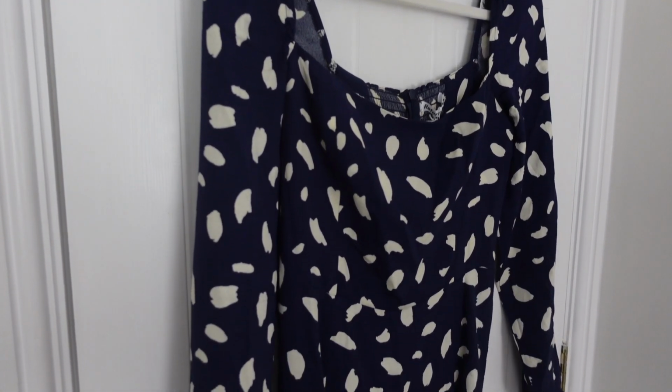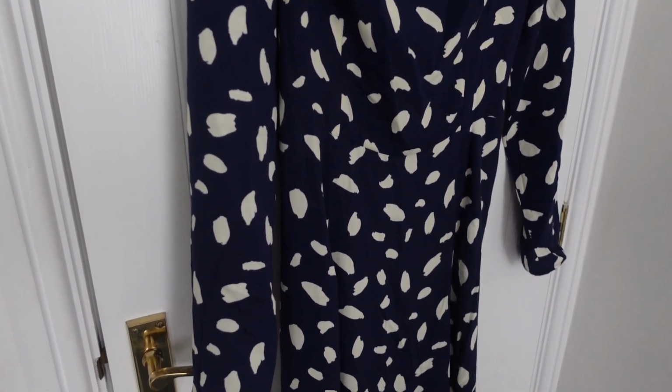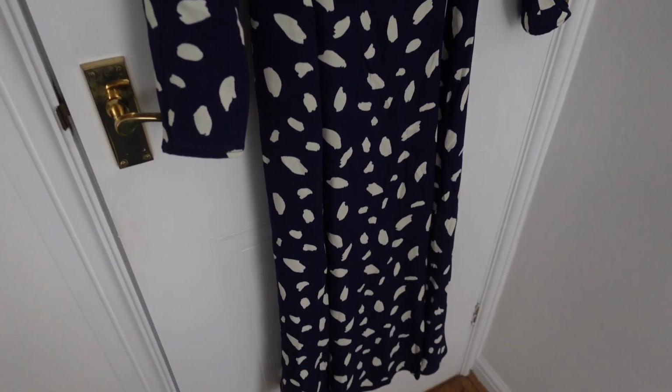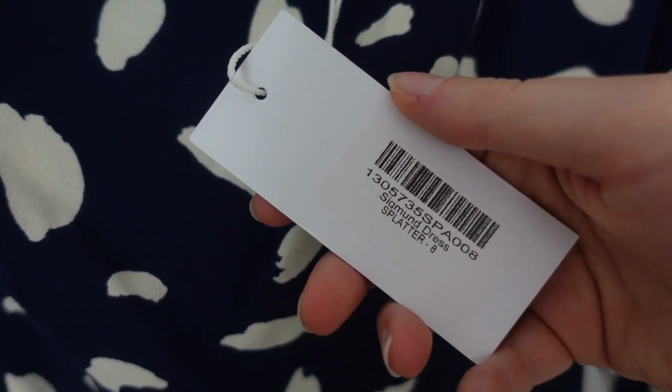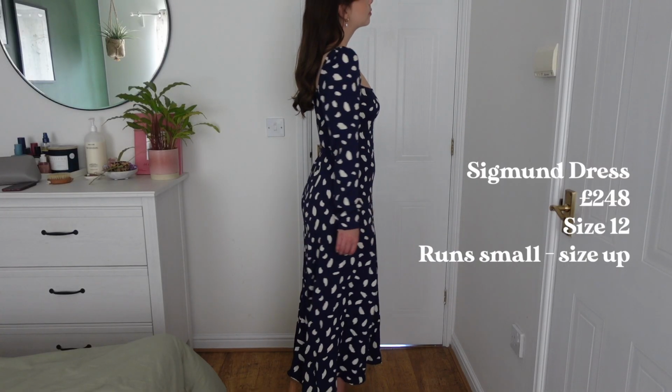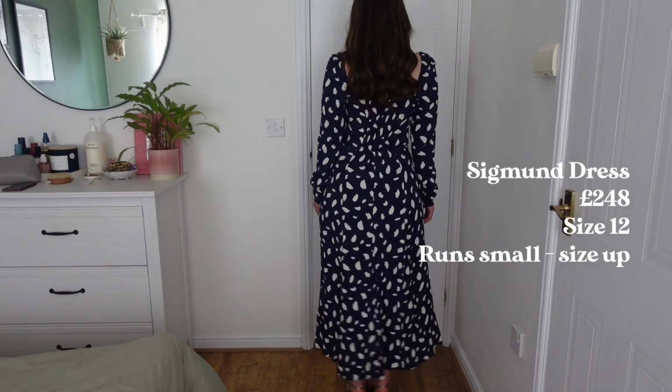Hi guys, so I placed this Reformation order because of this specific dress. This is the Sigmund Dress. It's quite an infamous dress. I've seen a few celebrities wearing it, and after trying a few different wedding guest options, I decided this was the one I wanted to go for. I ended up absolutely loving the look of it on.